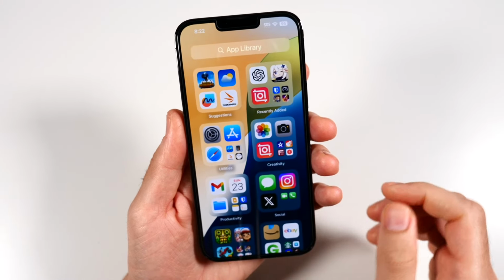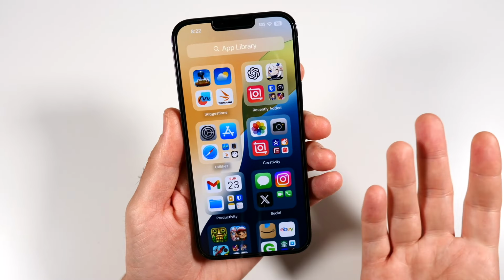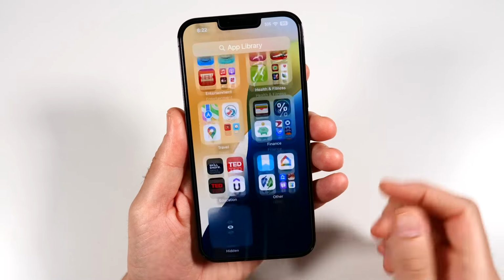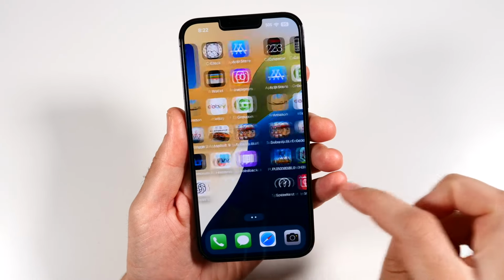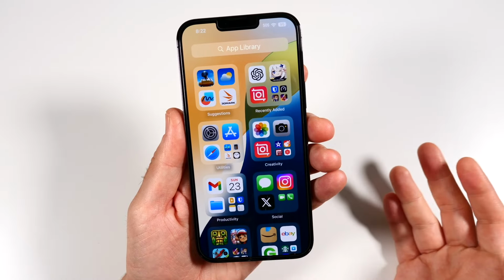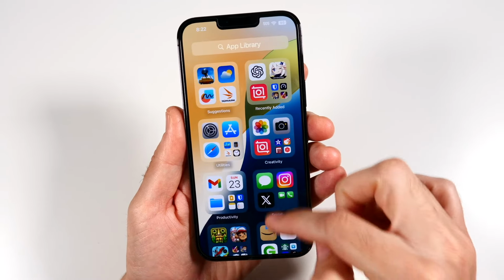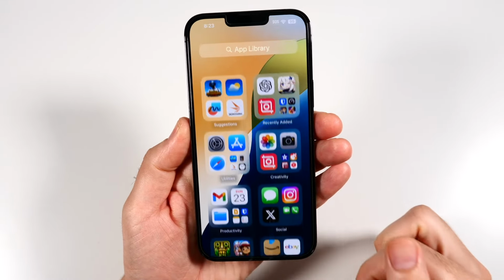Now, just scrolling through the general home screens, I'm happy to report that the entire system runs just as smooth as iOS 17. So it's looking good for your 13 Pro Max. If you're planning to keep this even longer, which a lot of you probably are, you are definitely going to have a really, really good smooth experience.